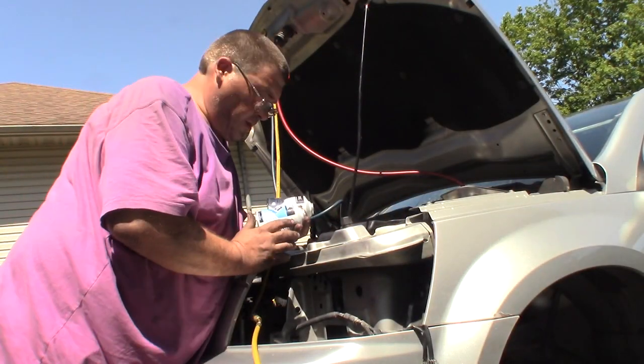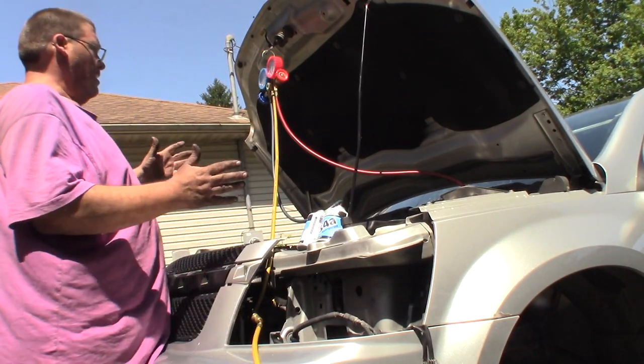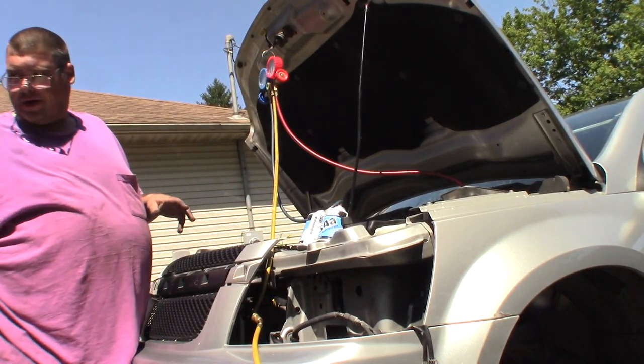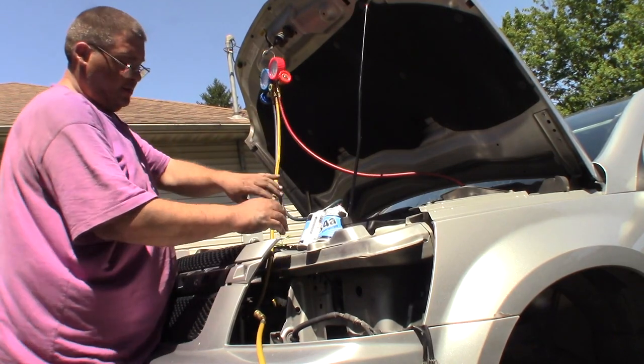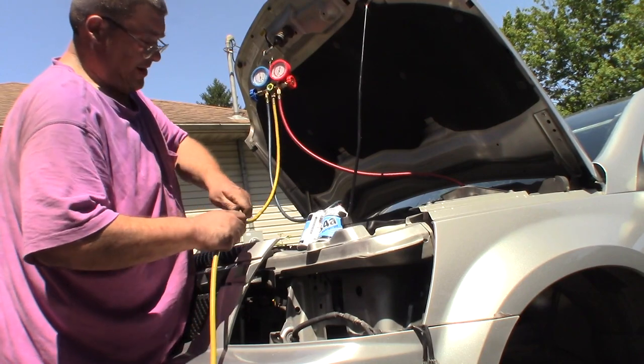All right, so she's been holding the vacuum for well over an hour now. So I'm ready to go ahead. I've got the vacuum pump already unplugged. I'm just going to break this hose right here. Probably still a little vacuum in this too.